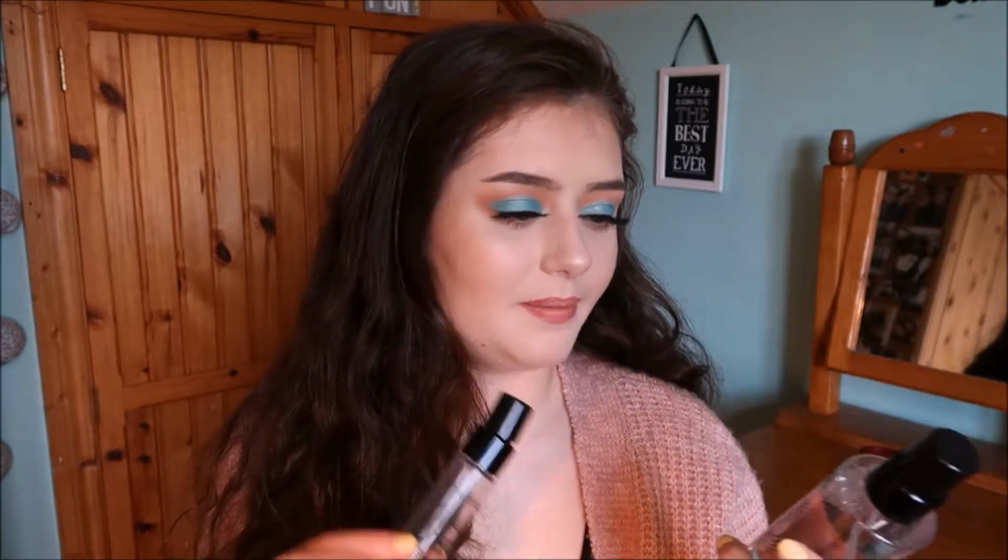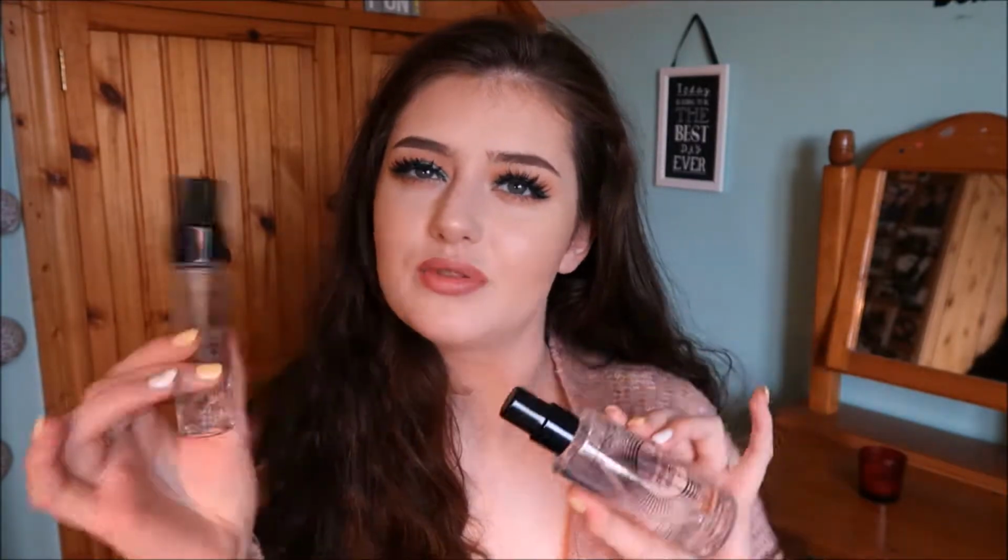I'm not sure. Is it just water in a thing? Probably. But I feel like it refreshes my face really nice, and it moisturizes without, some primers I feel I'm very sensitive to, but this one is very nice for my skin because I do have very sensitive skin. I do find this really good. So if anyone hasn't bought this, even if you just bought the little one, I think everyone should try this at some point in their life.